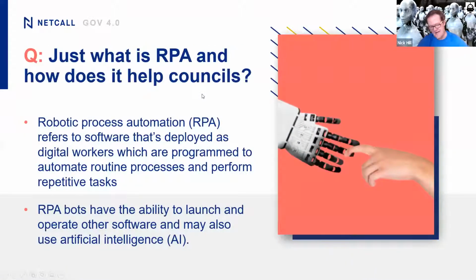Right, we're going to get straight into the nitty-gritty, and I think this one is to you, Richard. Yep. And I was actually going to, I do know a bit about RPA, but I was going to go onto Wikipedia this morning and then do a big diatribe about what RPA was. And then thankfully, you're the Chief Technology Officer. You're the man that's going to know what is RPA and how does it help councils.